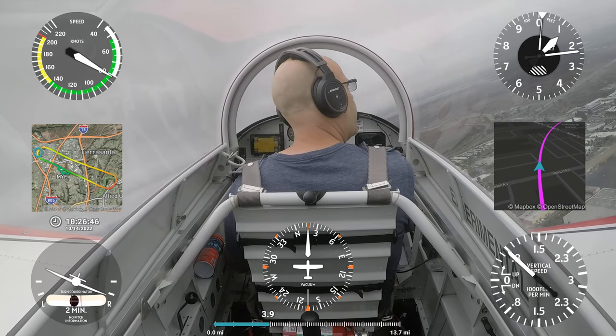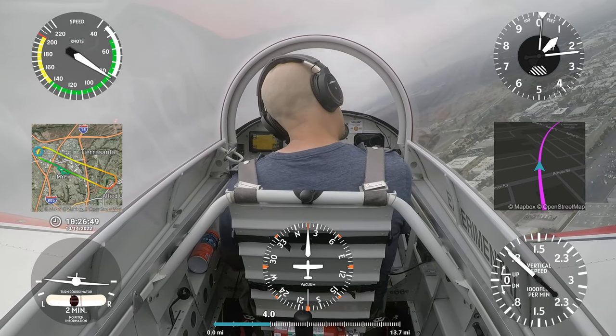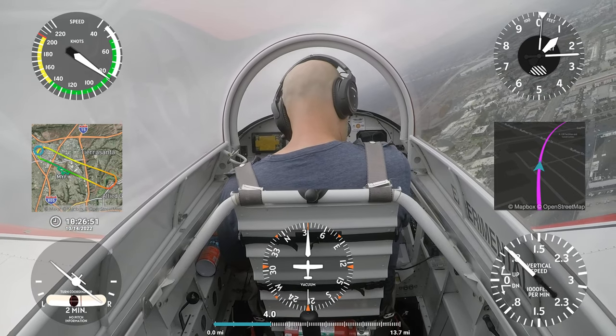Had F-22 Raptors. Yankee runway 28 left, clear touch and go. F-18, clear touch and go, 28 left, 7 Hotel Yankee.